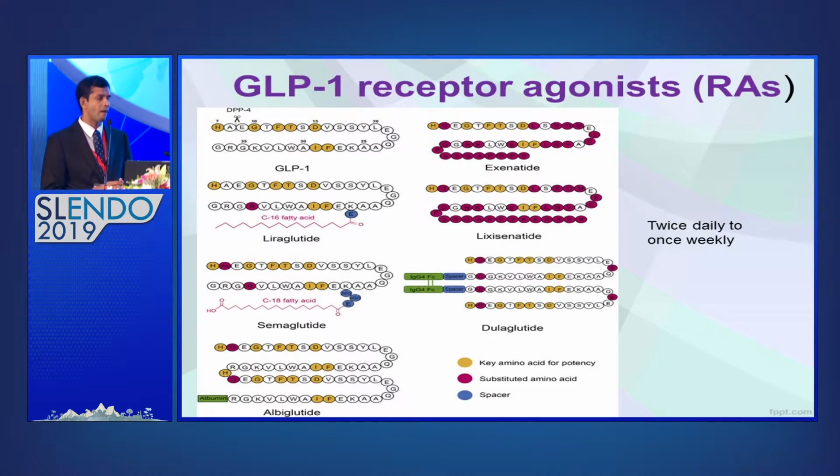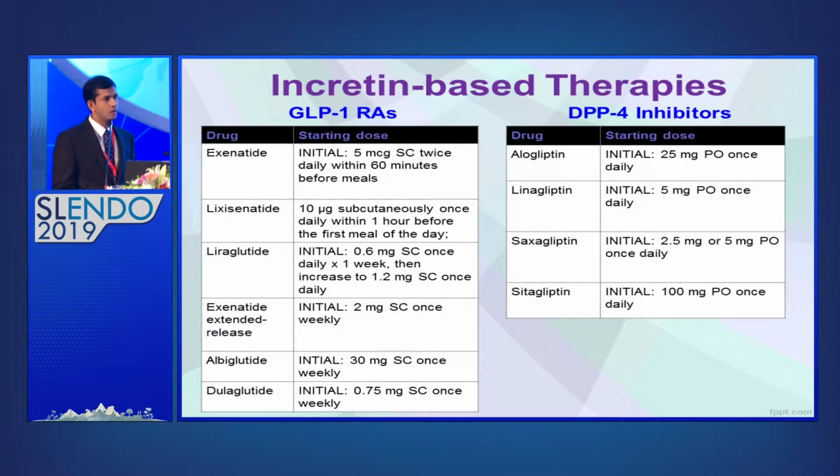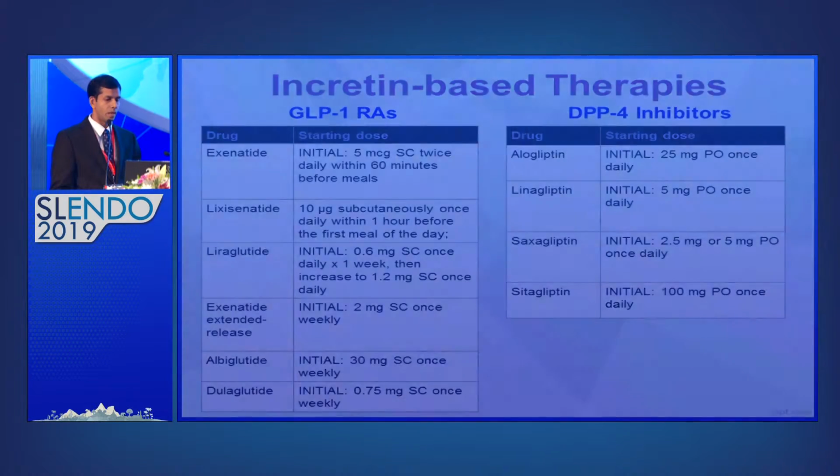So at the moment, we have short-acting ones, which we use twice daily, and we have long-acting ones, which we use once weekly. Most of these GLP-1 receptor agonists, we need to start at a lower dose and titrate to prevent the side effects of nausea and vomiting, except for the long-acting exenatide, where we start with a fixed dose. And when you consider DPP4 inhibitors, we have multiple agents there, most of them excreted via the kidneys, except for linagliptin, which you can use without any dose reduction in renal failure patients.